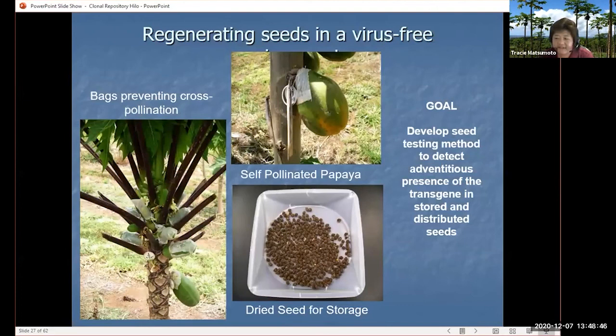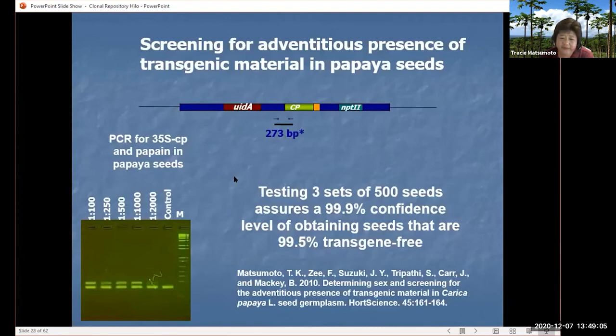80% of the papaya grown in Hawaii is actually the Rainbow papaya. And so we wanted to develop a method to ensure that our germplasm wouldn't be contaminated with the transgene. We developed these primers, and we were able to do a dilution where we spiked one seed into either 100, 250, 500, 1,000, or 2,000 seeds of non-transgenic. Testing 3 sets of 500 seeds, we can ensure a 99.9% confidence level that we are transgene free. So this is part of our protocol for ensuring the germplasm.